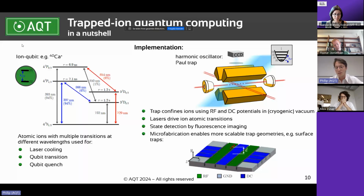And of course, this is very simplistic. We can now use sophisticated microfabrication technologies to make much more complex traps, like you see at the bottom. This would be an example of a linear surface trap. So here, again, you have RF electrodes in green, you have DC electrodes in blue, and they are all now on a microchip. And ions, the red spheres, would be levitated at some distance d from the surface.